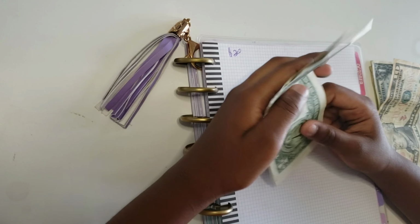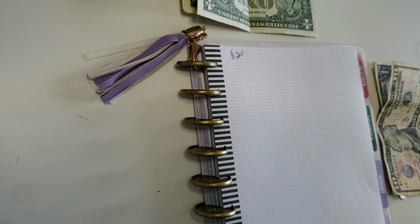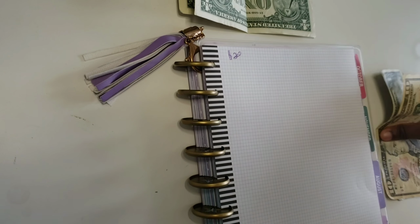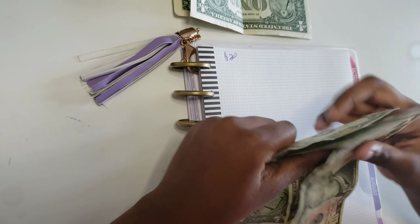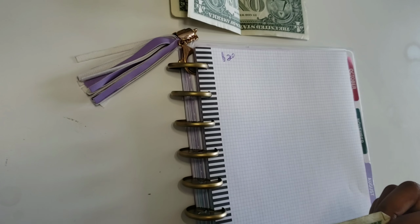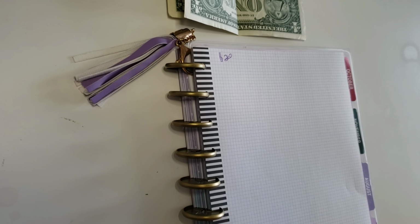Okay, so put that to the side. So what are you going to do with your $12? With my $12, I'm going to put toys down, and I'm only going to try to spend $10 on toys.